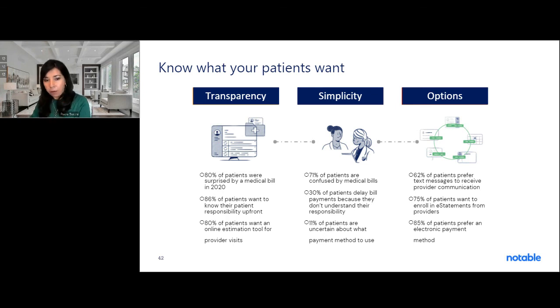And finally, they need to have options. And when I'm talking about options, it's about how they get the bill. So yes, you have the paper statements, the e-statements and all of that, but keep in mind that according to the Digital Health Wire article on patient engagement, which was published earlier this month, 62% of patients prefer text messages to receive provider communication.